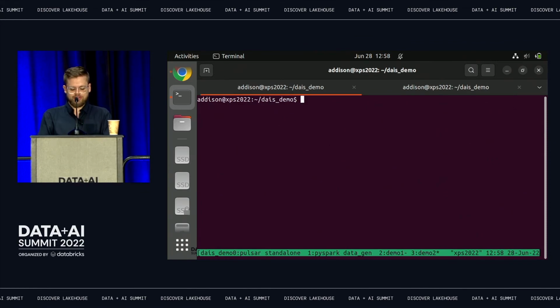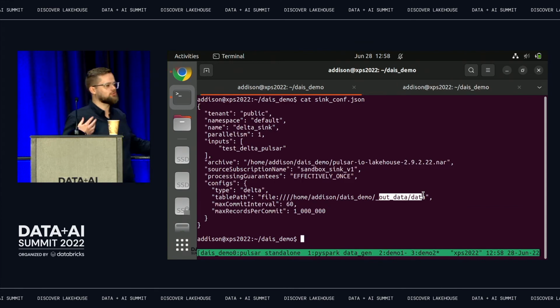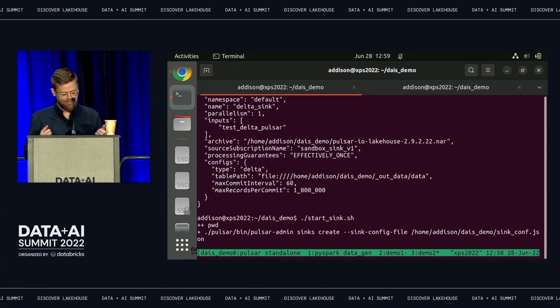And then finally, we're going to write this data back out. So we're going to look at the sink configuration. Looks very similar, gets run a similar way, but now we're just going to write this data back to my local file system. It's not a very realistic use case, but we're going to see this data go back and forth between the two different systems. Let this get started.